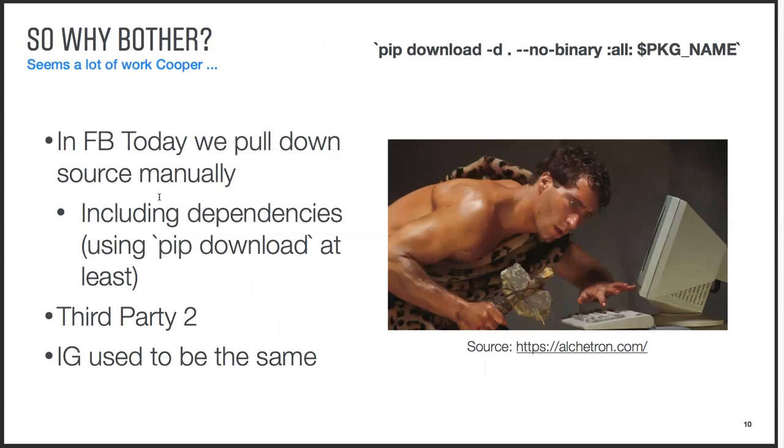So what do we got today? Today at Facebook, it's kind of caveman-like because we have to manually download the sources and get all the dependencies ourselves. A nice hack that I found is using pip download with --no-binary. It gives you all the sources and all the dependency sources. That saves me a lot of time when I want to update fun things like requests, or things that have like six different dependencies, and I have to manually update them and then make sure I don't screw any other modules up. This is what I want to try and make the computer do, because it's tedious and no one ever wants to do it.